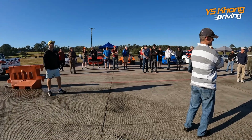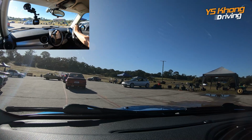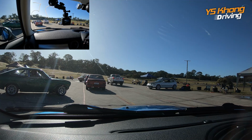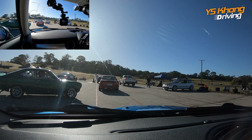Whacking stick. Right, guys, we are in the car with Sadrick and we are going to do a sighting lap of the track today, and we are behind this angry car. Yeah, that's a Ford Escort Mark II. That says XL. It's probably a 1.1 liter converted with the big fenders and all. And this is a Datsun 1200 Coupe.